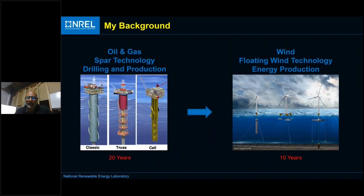So real quick, my background: before I came to NREL, I was in the oil and gas industry. I was working for Technip in Houston, Texas, and we were mainly designing spars for deep water drilling and production in the Gulf of Mexico and around the world. So my background is really designing floating systems for the oil and gas.